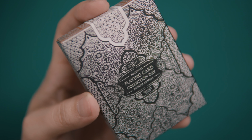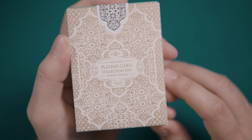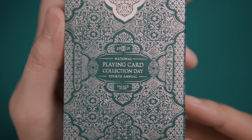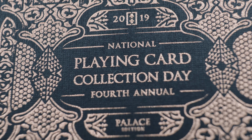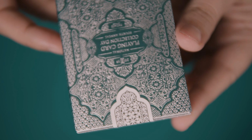The front of the tuck cases includes a wonderful design built around interlocking Arabesque tiles with intricate linework layers on a bed of ornate patterns. In the middle, the year and title appear, plus the edition name, the Palace Edition. We'll get a better clue as to why Alex Chin chose that name shortly.